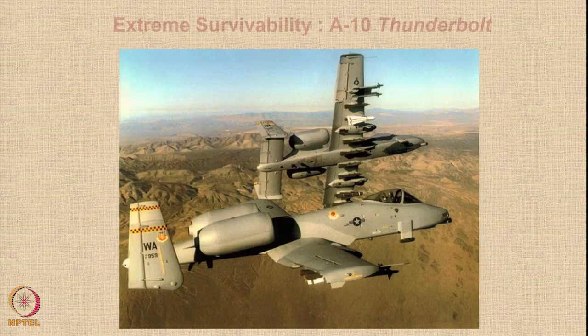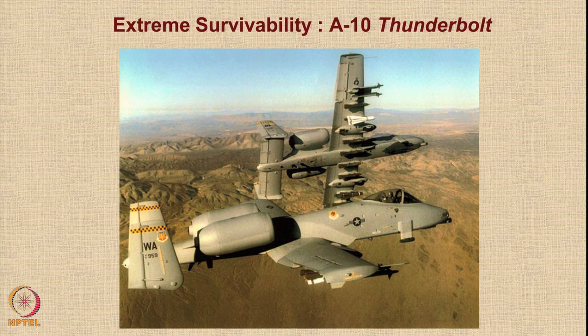And the big daddy in this particular category is the A-10 Thunderbolt aircraft, an aircraft which the US Air Force has been planning to replace for a long time, but it is finding it very difficult to get a replacement because of its fantastic features. So let us hear about the survivability of the Thunderbolt from a member of the design team of the A-10, literally from the horse's mouth. I will play the video for you.